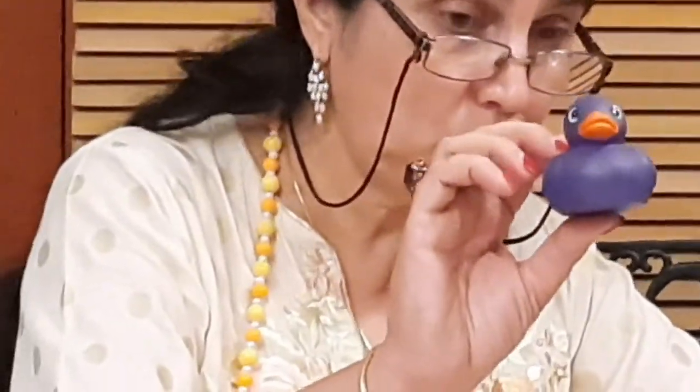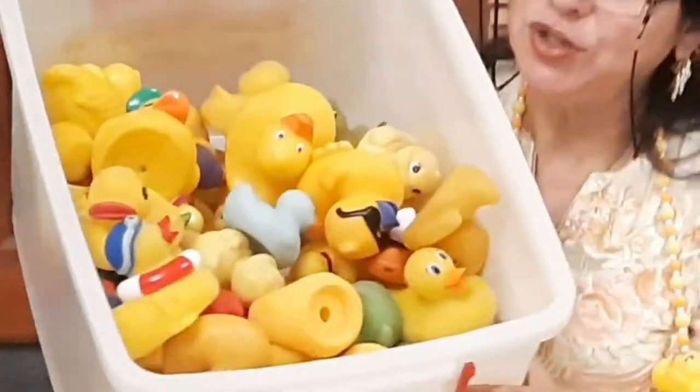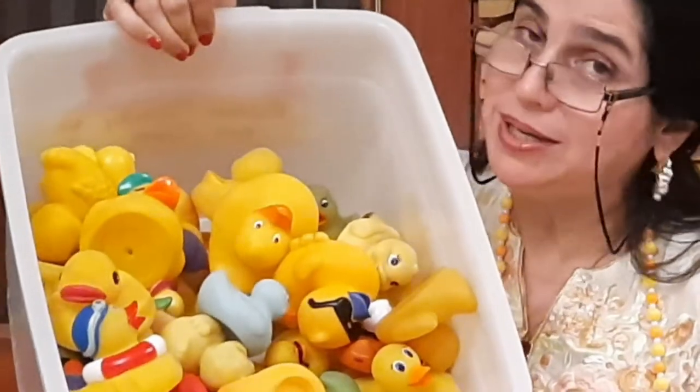Look what she's wearing, a suit. And do you know what? I have a purple rubber ducky too. And this is a mailman. A mailman. These rubber duckies. And this one is the clown rubber ducky. And this one is a pirate rubber ducky. And this one is a flower rubber ducky. This one has a mustache. Now you see I have so many rubber duckies.